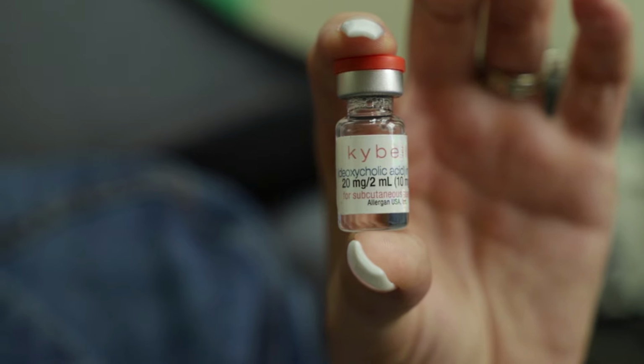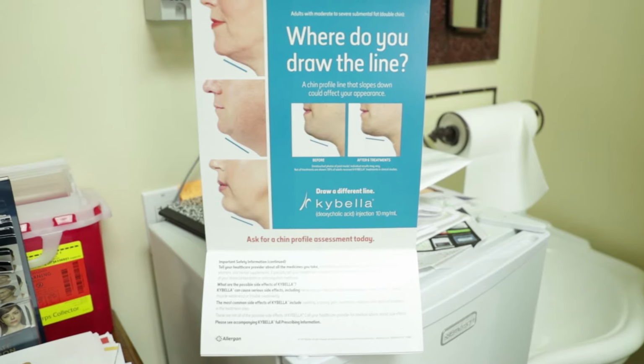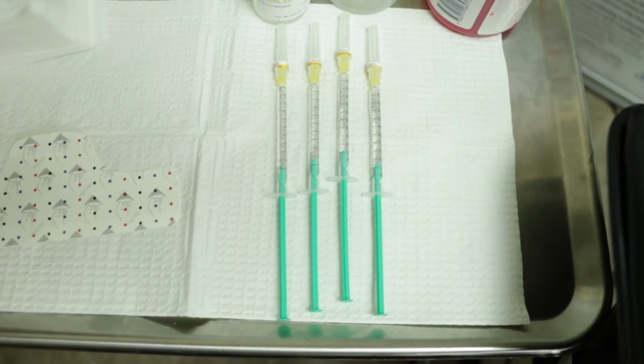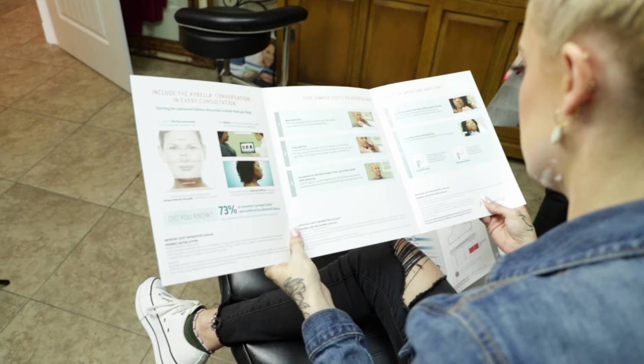Today's video is on Kybella. I had my first treatment this year 3 weeks ago this week, so I thought I would update you guys, show you the pictures that I've taken along this healing process. This is more of a check-in, how it's going, week 3, and then at the final results, I'll have my final results.